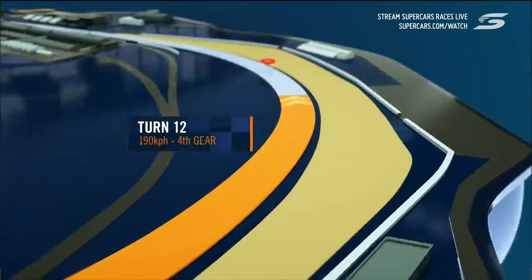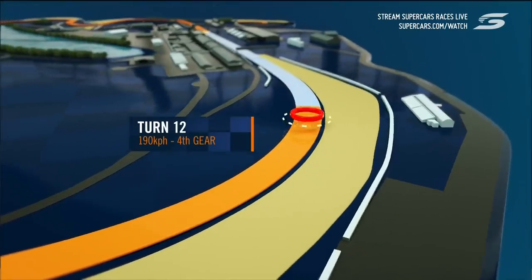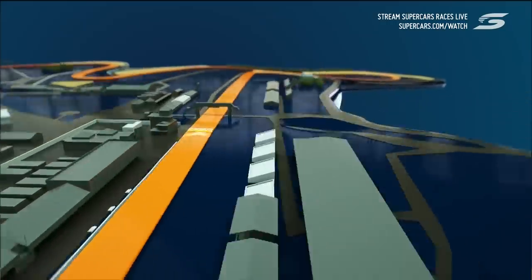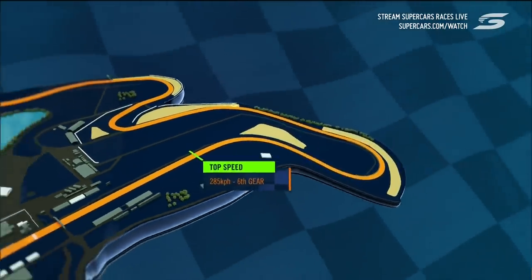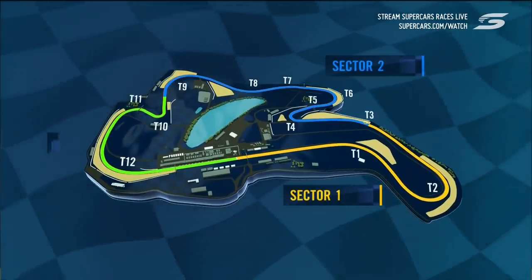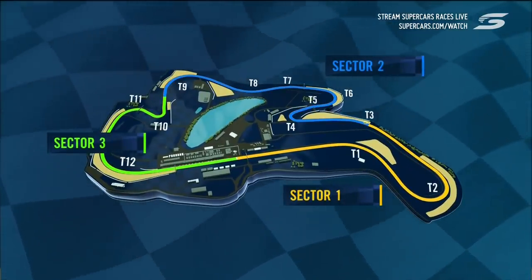Turn 12, having short shifted out of 11. Long, long, long road ahead down the front straight. Big speed here, about 80 metres a second in terms of peak velocity. And there you go, sixth gear, 285 kilometres an hour. Three sectors to talk about.